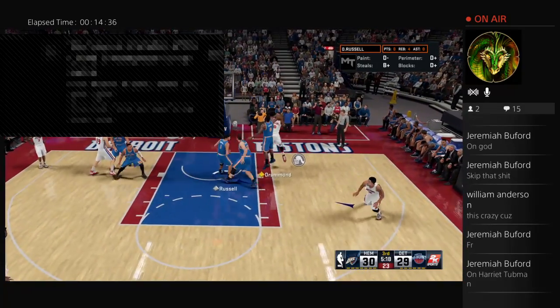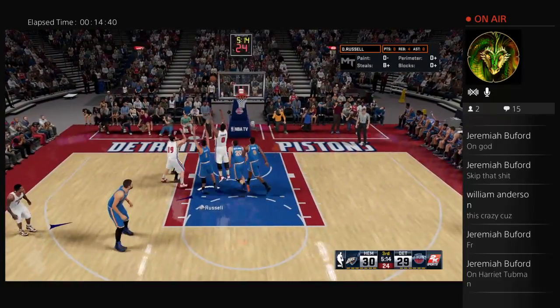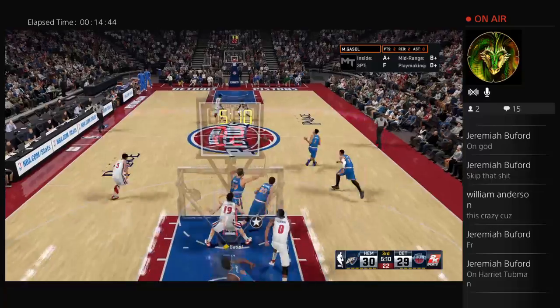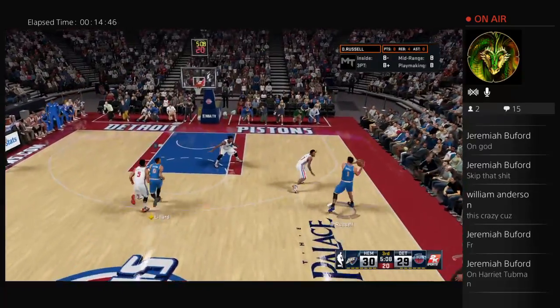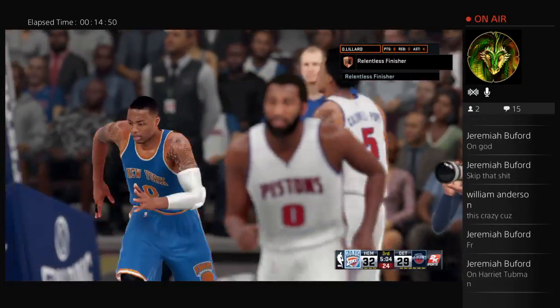17-foot shot on the way. Launches a 3. Here's Drummond, away empty-handed. Pass to Lillard. Good, and it's Russell picking up the assist.